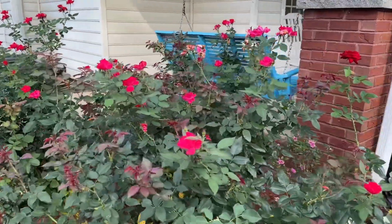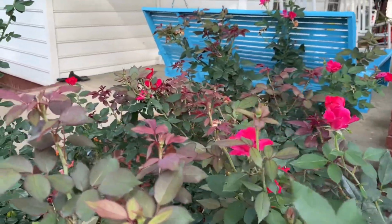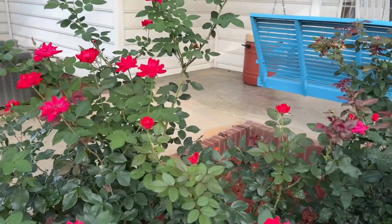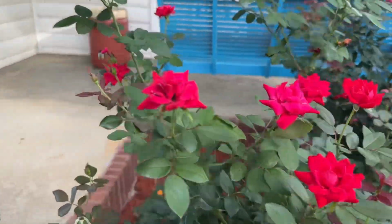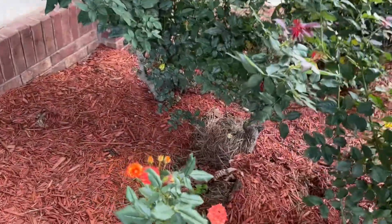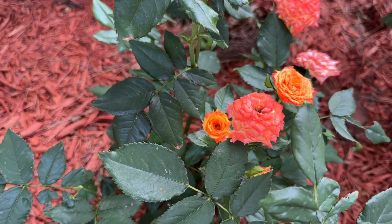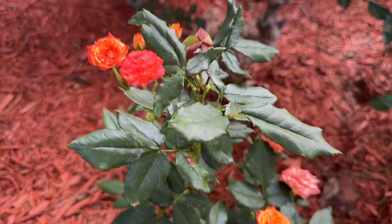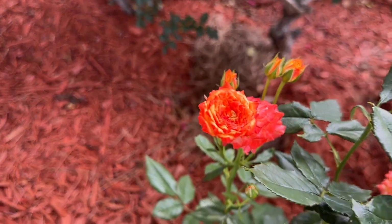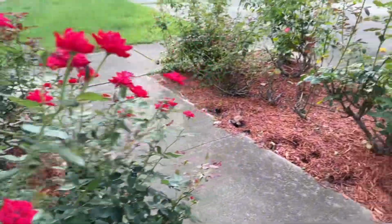These are some pretty knockout roses here. You can see all this new growth that's coming out, so they're doing really well. This one's really neat over here too. It has a tropical look to it, and the little blossoms are so tiny on it, but look how pretty it is. And it has such glossy green leaves. That's very pretty. And over here, she has this other section.